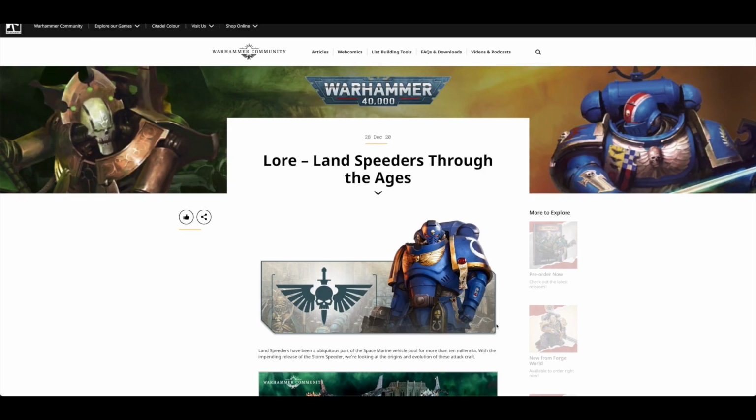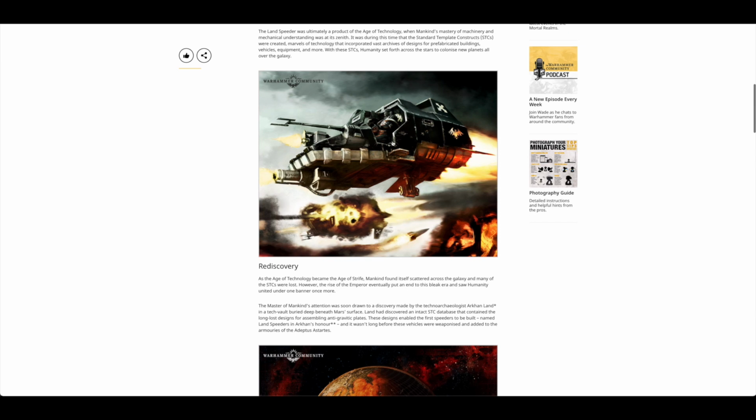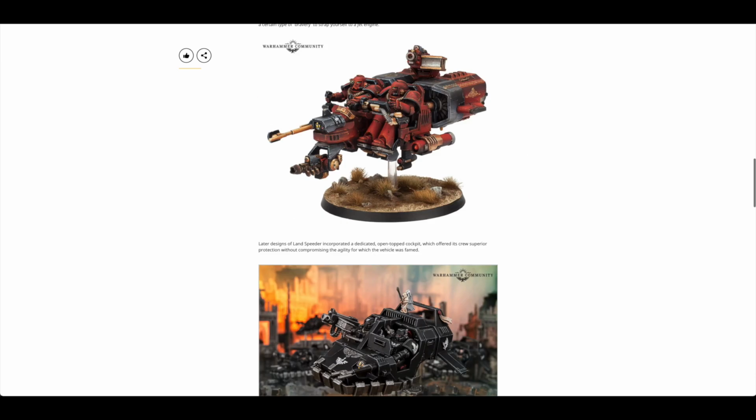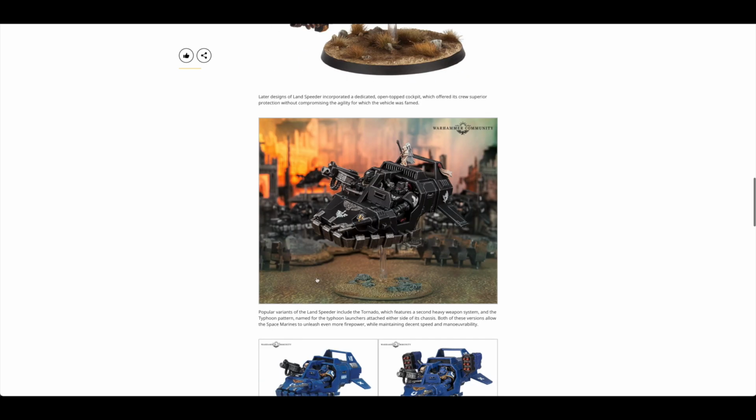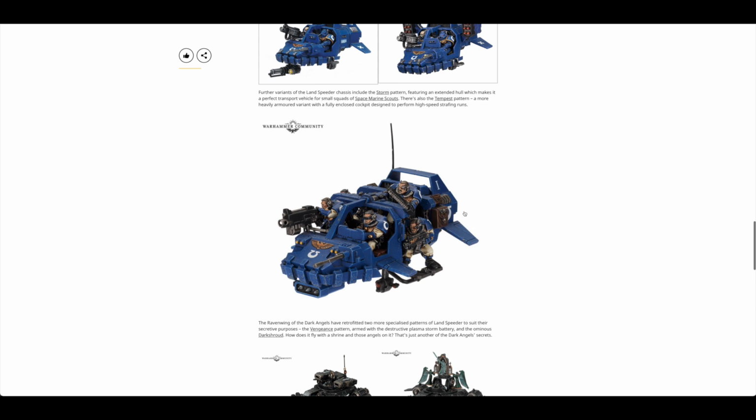Land Speeders through the ages. We're looking at some really awesome artwork there. The old Land Speeders that they brought back from Forge World. I think you can still get that on Forge World. I bought the, I say original one at the Open Day 2017, I think it was, off the top of my head. And then like a year later, or less than a year later, they brought out this one, which is an updated one with the missiles and a bit like a tornado with an underslung heavy weapon. Very iconic, awesome bits of kit.